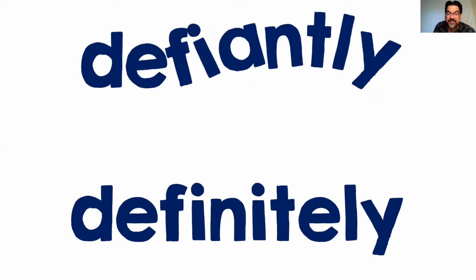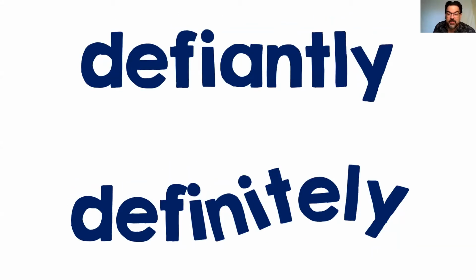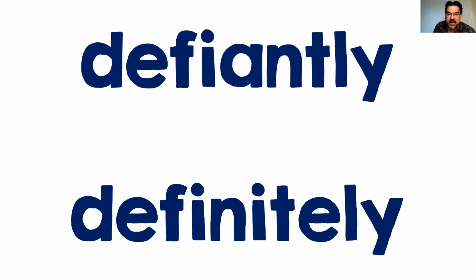The top word is defiantly, and down below is definitely. I'm going to take a moment and illustrate the difference between these two words. I have a feeling you may have thought or even read definitely when you went to read the top word defiantly. First, I want to look at the syllables.